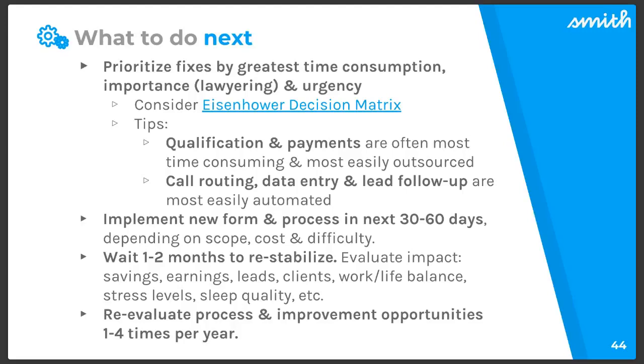Lead qualification and payment collection are time consuming and the most easily outsourced. Call routing, data entry, and lead follow-up are the most easily automated, again via API, via automated reminders. Then implement that new intake and qualification process in the next 30 to 60 days. Really put this on your to-do list, and then wait for things to restabilize. Say, okay, how is this impacting my business? And what are the things I'm going to tackle next? Maybe quarterly, you have a little sit down with yourself or with your team and say, what are the things we're doing well? What are the things we implemented and how has that impacted us? And what are the next things that we're going to do to level up even further?